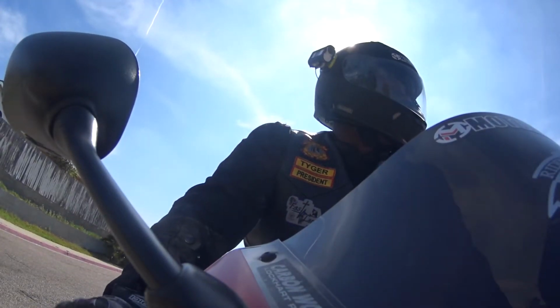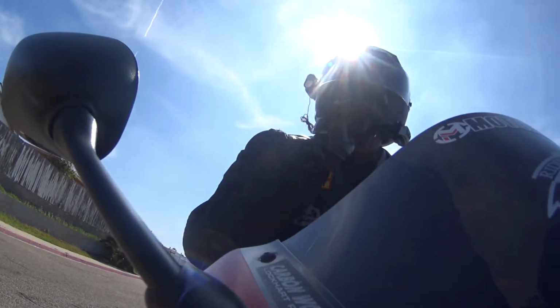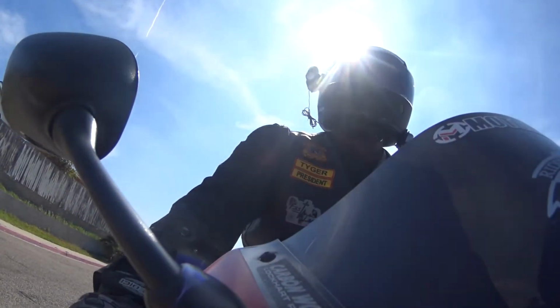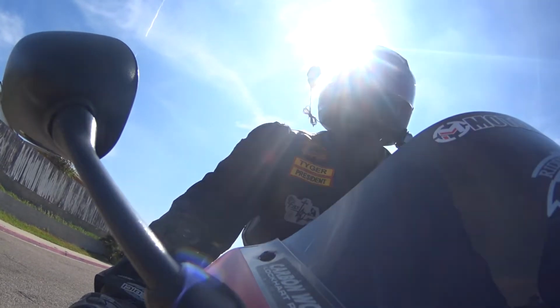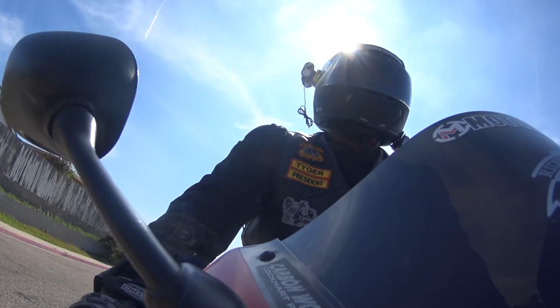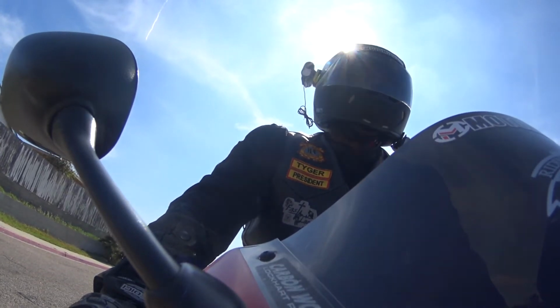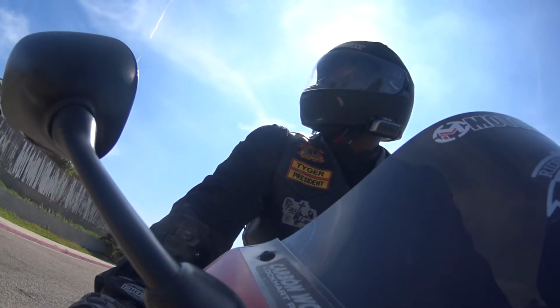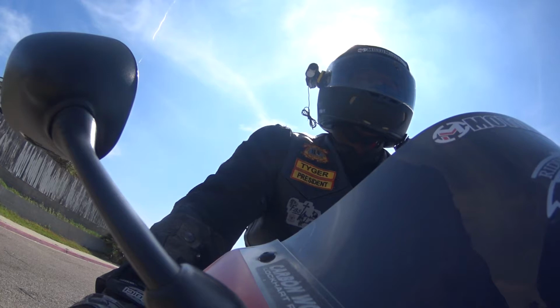Ventilation is pretty good. A little noisier than my Shoei, but the actual sizing and the fit of it is a lot better, which had me thinking about what I wanted to talk about. What I initially wanted to say is just be careful about where and what you buy when it comes to your first helmet.